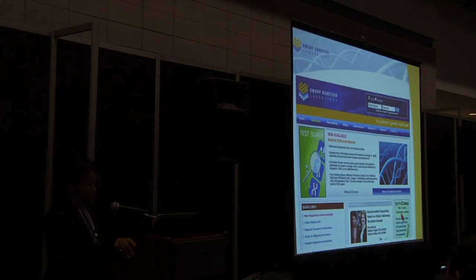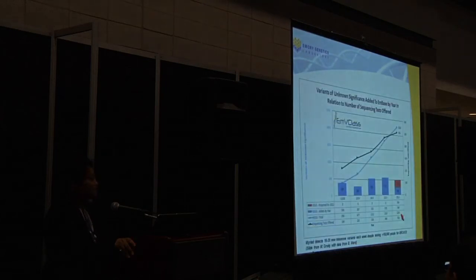So we went through a big exercise of actually optimizing our variant classification. And this is our own experience, the internal experience. I've tracked it only till 2012. But what it is showing you is that as we launched more and more single genes, the number of variants of unknown significance also went up.